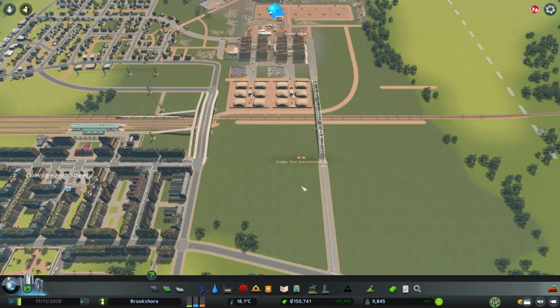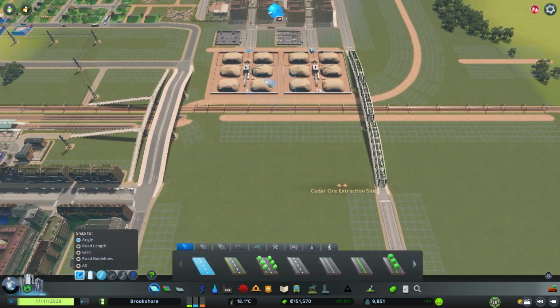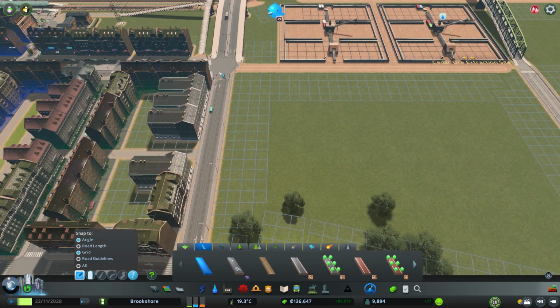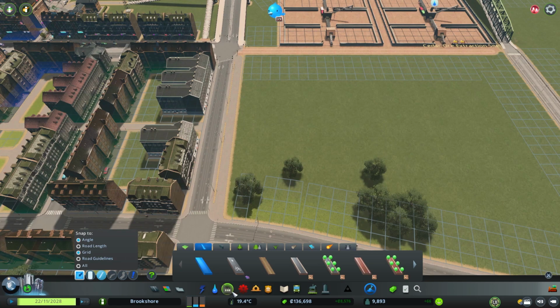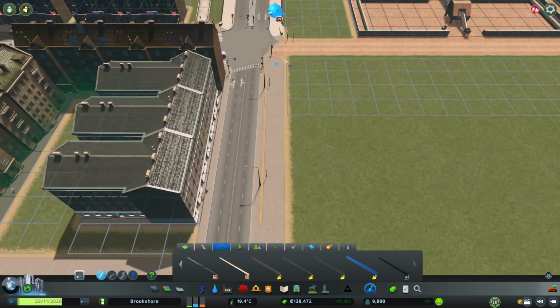Okay, so we're back at Cedar Ore for the second part of their expansion, and it's going to be similar to what we've done before. We're going to mirror these ore storage, and then on this side what I'm thinking is we'll have kind of like a pathway that separates it by one tile, and we will have the fence just basically block off this road. It would be nice.